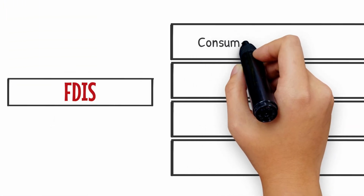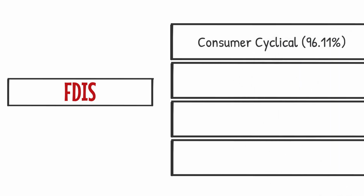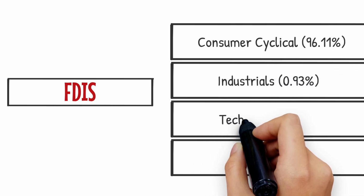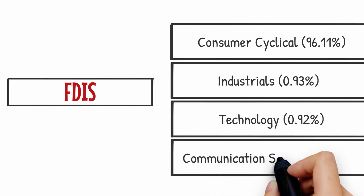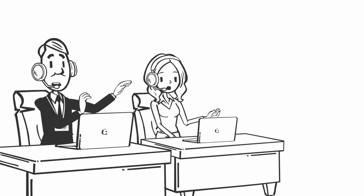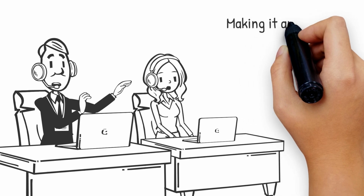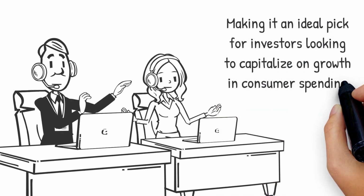Sector-wise, FDIS is heavily concentrated in consumer cyclical, 96.11%, with minor allocations in industrials, 0.93%, technology, 0.92%, and communication services, 0.77%. This high concentration in consumer discretionary goods allows FDIS to excel during economic expansions, making it an ideal pick for investors looking to capitalize on growth in consumer spending.